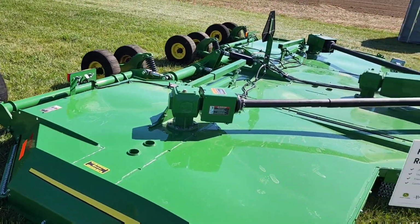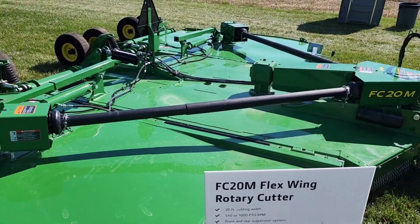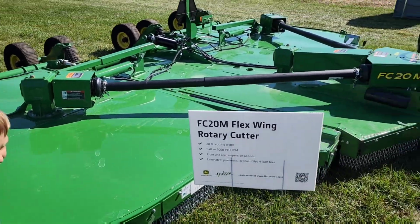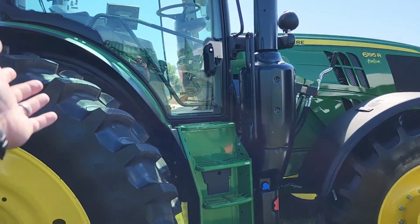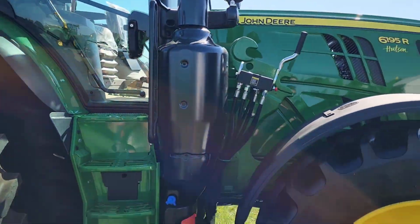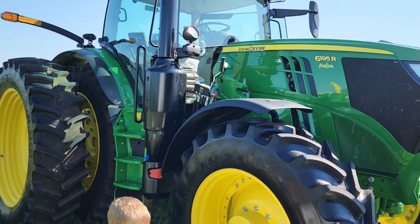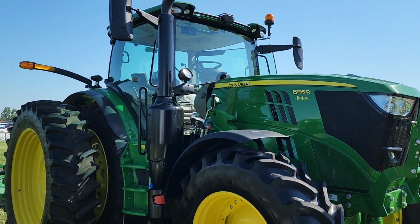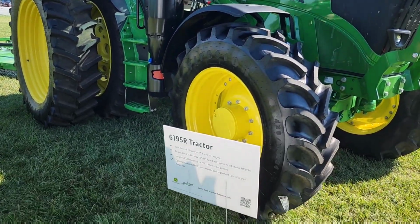Need a new mower, Brock? This is a 20-footer. Yeah. Take a big tractor. 6195. See, now this would be a better replacement for the 7520. It's a little bigger. That other one is more comparable, but it'd be a nice size tractor. I don't know that I would want duals on a tractor like this, but yeah.